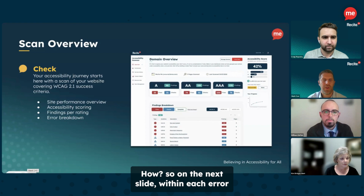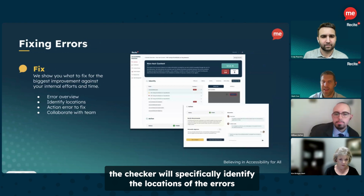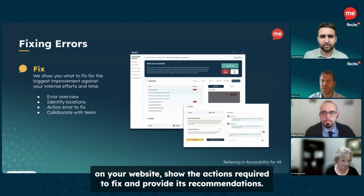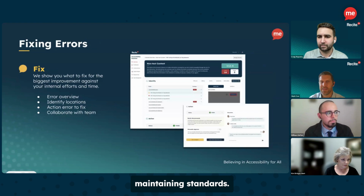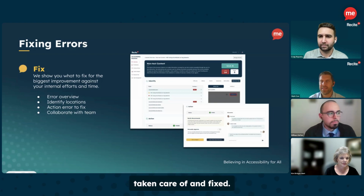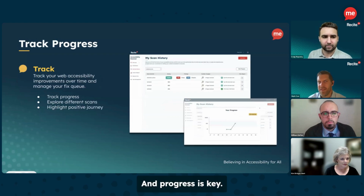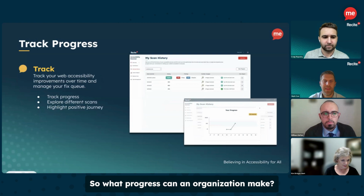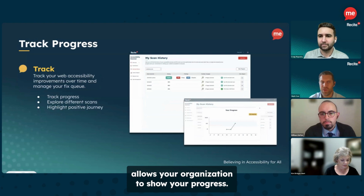How? So on the next slide, within each error, the checker will specifically identify the locations of the errors on your website, show the actions required to fix, and provide its recommendations. It also allows for team collab. So lots of organizations have different folks looking at the website, maintaining standards. That collab allows folks to see what's being worked on or what is indeed taken care of and fixed. And progress is key. So what progress can an organization make? Each check, change, and completed fix is logged, and over time allows your organization to show your progress.